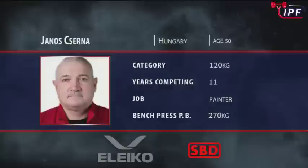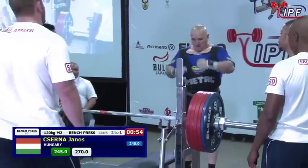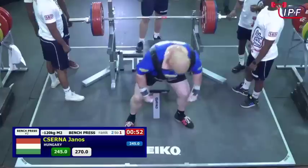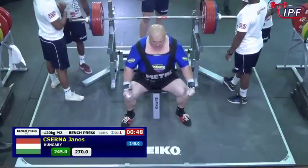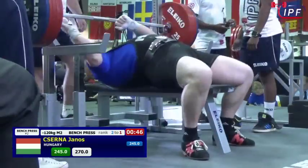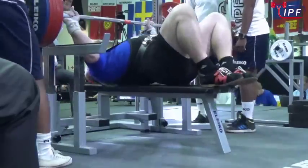Obviously, going 3 for 3, 9 white lights would be what everybody wants, but it's a hard thing to do at an international level in a bench shirt, though. It's true. I've seen a big jump here. He's gone from 245 to 270 as Janos Cerner. This will put him in first place. Yep.